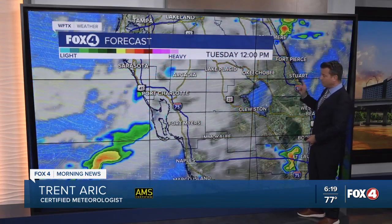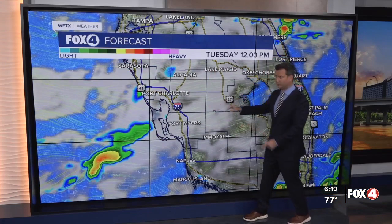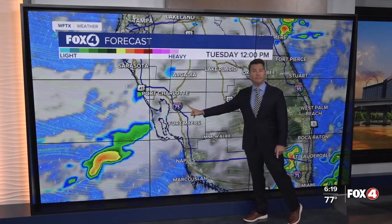As we go throughout the afternoon, though, unlike yesterday where we saw the rain a little earlier, we'll have to wait just a little bit longer today. And one of the benefits is we'll get the rain a little closer to the coast. As you see, the wind has flipped today. It's out of the east.